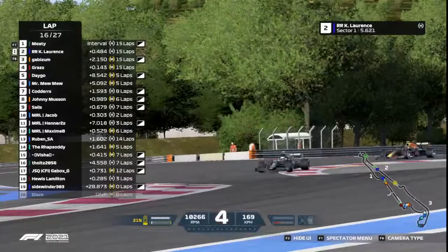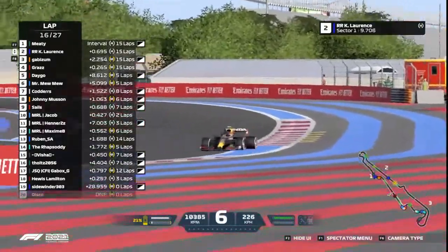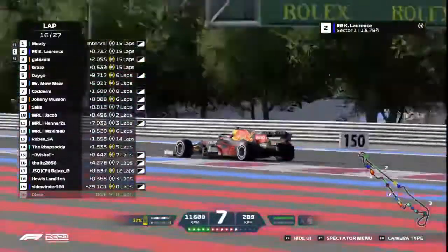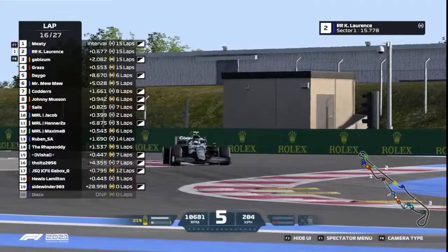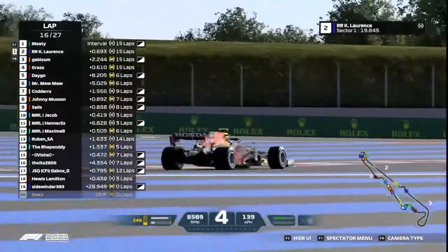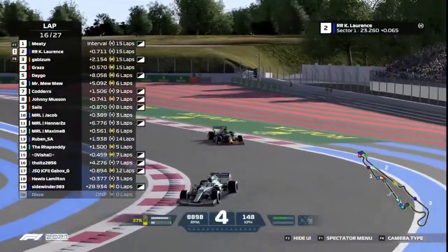Yeah, look at the gap falling. Half a second now. Oh yeah, DRS incredibly powerful here in France. There's not much Meaty can do about this. Yeah, there really isn't anything he can do.